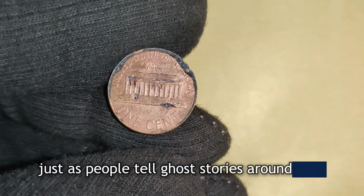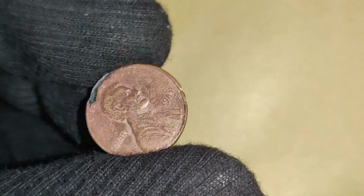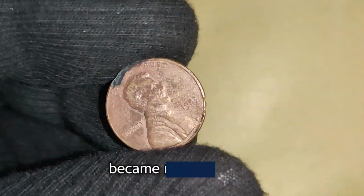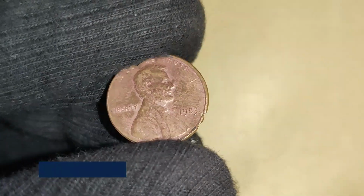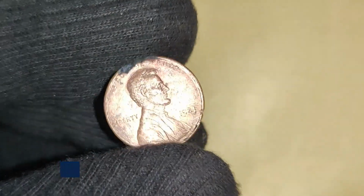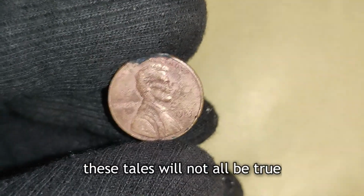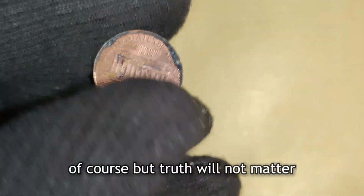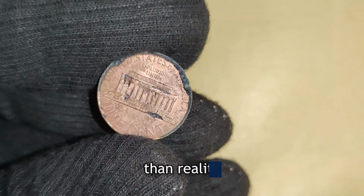Just as people tell ghost stories around fires, so too will they tell stories of the legendary penny. Stories of men who discovered one and became rich overnight, of families who passed one down for generations as a secret heirloom, of lost coins still waiting to be found in jars, in safes, in forgotten corners of attics. These tales will not all be true, of course, but truth will not matter. The coin will become myth, and myth has always been more powerful than reality.